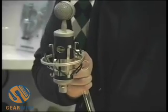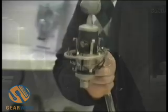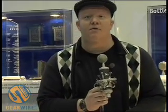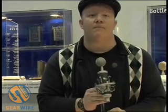High quality capsule and excellent detail, particularly in mid-range. One of the signatures of the Baby Bottle is that it tends to have a warmer sound, a little more mellow sound, and a slightly compressed mid-range. Ideal for a wide variety of sources, and particularly like this on steel string acoustic guitar. Very, very nice on that.